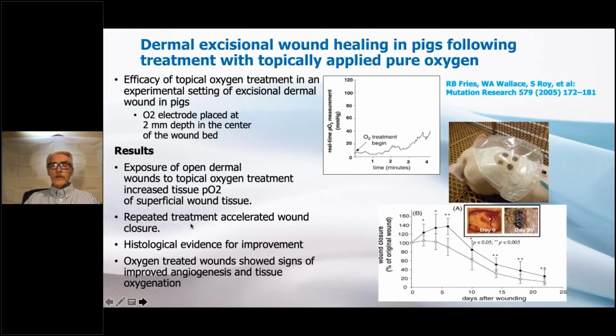But in my mind, this study by Fries in 2005 dealing with pig wounds showed that by placing oxygen electrodes 2 millimeters into the depth of these wounds and subjecting them to pressurized oxygen, you were able to see a 10-fold increase in oxygen tensions after just 4 minutes. This was in the base of the wound itself. And then they exposed the open dermal wounds to topical treatment for about 7 days, and they took biopsies even up to 22 days. And they repeated this, and they saw certainly a gradual and significant decline in the size of the wound with improved wound healing in the oxygen treated wounds.